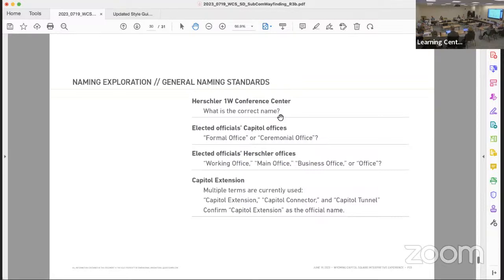So I think with that in mind, I'm just going to suggest Hirshler Conference Center West. I like that. It's boring and straightforward. It's not as awkward as the 1W. Hirshler Conference Center West. Okay.